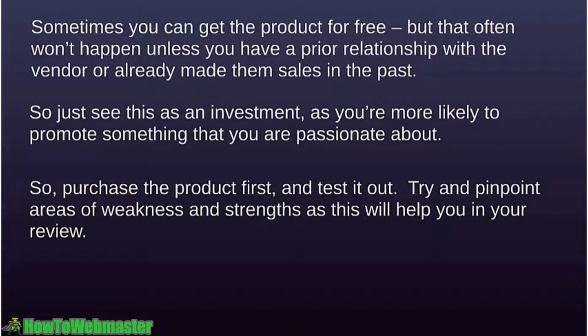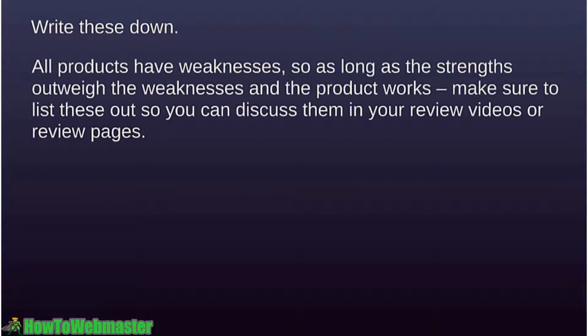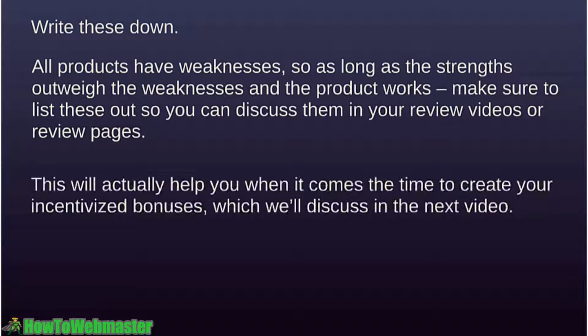So like I said, purchase the product first, or ask the vendor to give it to you or whatever, test it out, and try to pinpoint areas of weaknesses and strengths, and then jot it down on a piece of paper. So write it down. All the products have weaknesses. I don't care what product it is. Every single product has a weakness. So as long as the strengths outweigh the weaknesses and the product works, of course, you can make sure that you list these out so that you can discuss them in your review videos and your review pages.